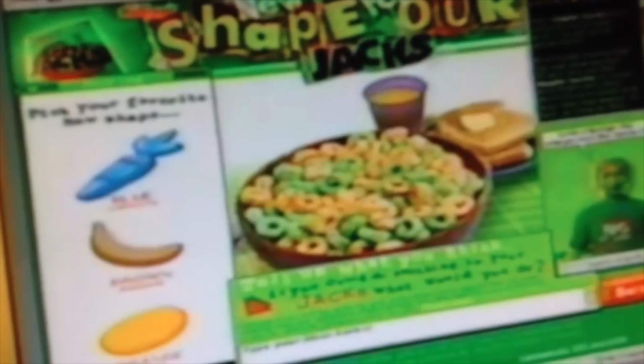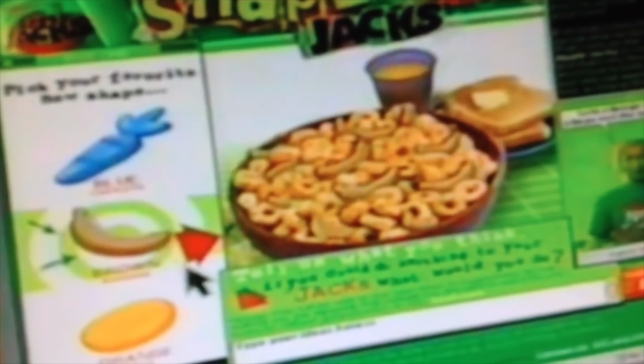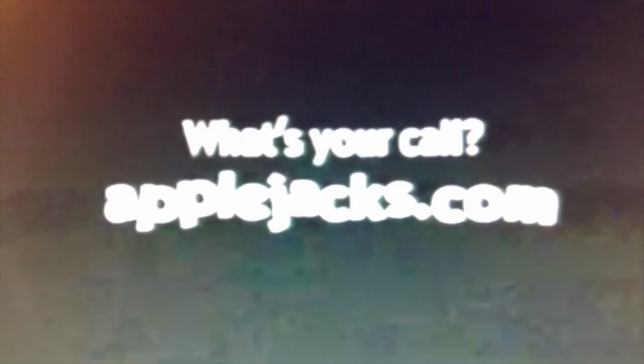Okay. We'll never make Apple Jacks look or taste like apples again, even though I don't get it. But my bosses still want something new to happen to them. So, can you help me out here? You heard the man. The taste stays. But you can go to applejacks.com and tell them what shape you'd like them to add to Apple Jacks. Blue carrot, brown banana, or orange disc pieces. What's your call? I'm ready. Tell them where you're at with Apple Jacks. Ask parents permission to log on.